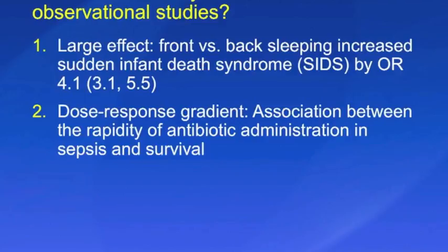The other one is the concept of dose-response gradient. So if there's an association between the rapidity of antibiotic administration, for example, and survival, in patients who come with septic shock or sepsis, and we give them antibiotics, and then we see whether they survive or not. If we see that the faster we give the antibiotics, the more survival we have, then that can increase our certainty in the observed association.